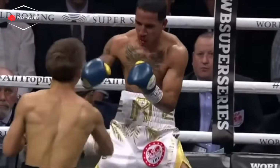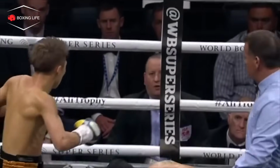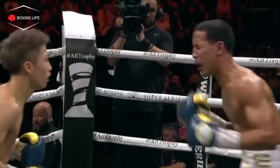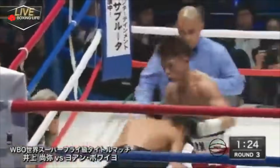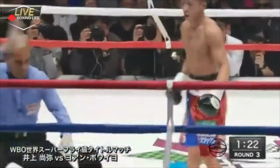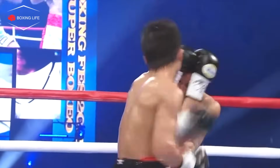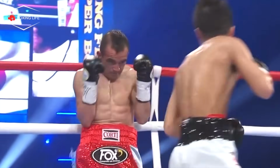When we think of the monster Naoya Inoue, the first thing that comes to mind is his destructive power. In particular, it is his superb body shots that are truly exceptional in knocking out his opponents to date. But how does Inoue get such devastating levels of punch power?